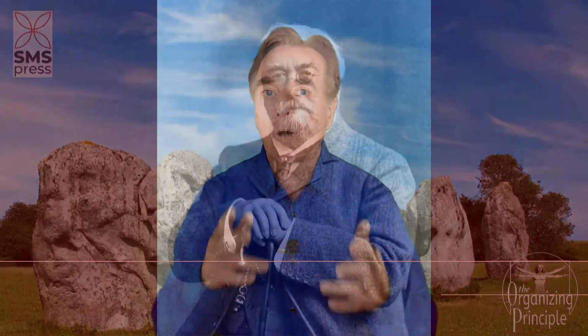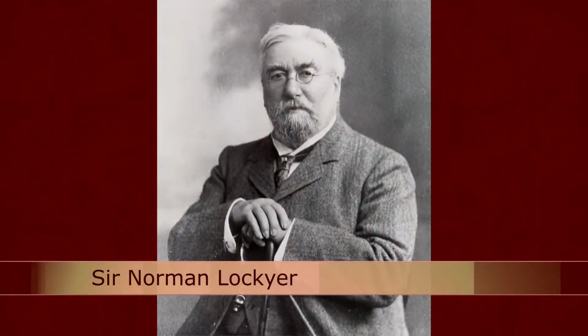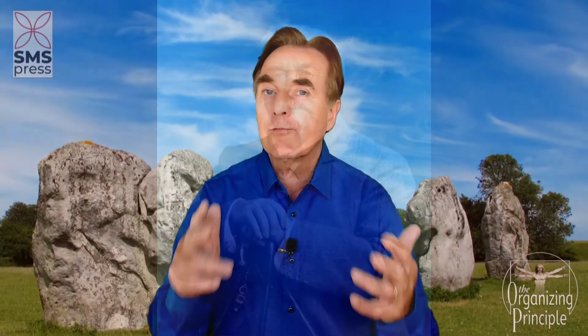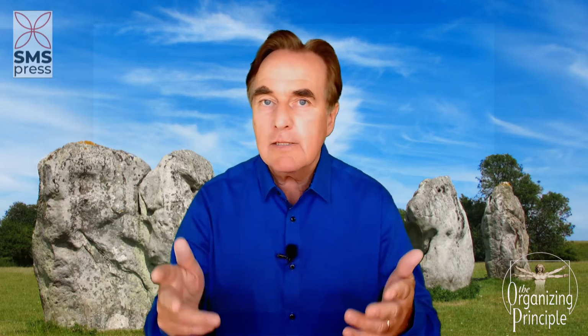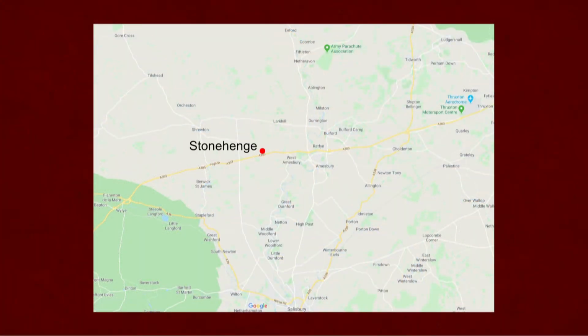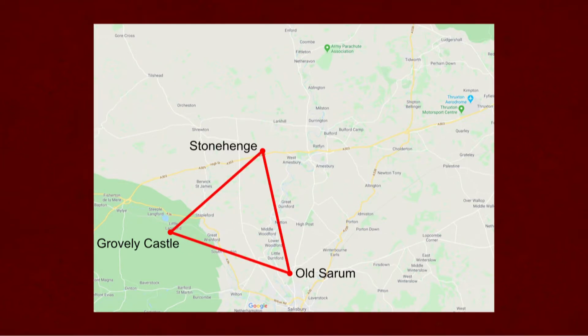The first person to write about these shapes and geometries was Sir Norman Lockyer, professor at Imperial College and the founder of the scientific magazine Nature. In 1905, Lockyer writes in Nature, "Stonehenge, Old Sarum, and Grovery Castle occupy the points of an equilateral triangle of exactly 6 miles in the side." And he wrote, "The center of Stonehenge, Sidbury Hill to the northeast, and the earthworks of Grovery Castle and Castle Ditches to the southwest all lie exactly on the line indicating the summer solstice."